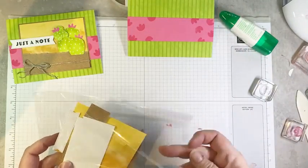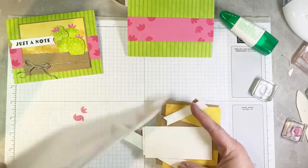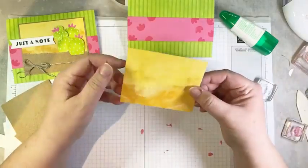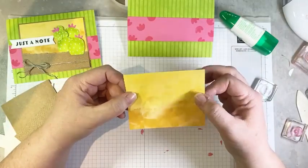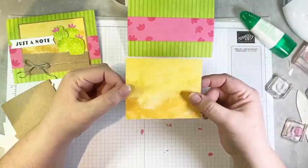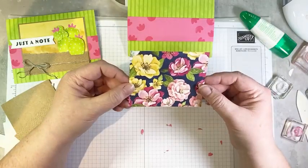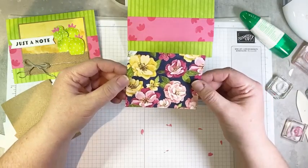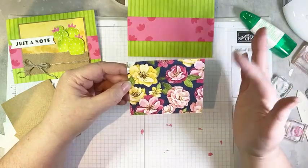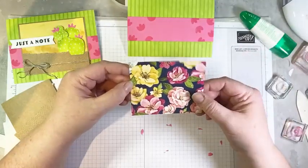Now, we're going to build our background before we stamp and punch all of our cactus pieces. So I have a piece of new designer series paper. There are so many gorgeous papers in the new mini. This, if I flip it over, has beautiful floral images. This is from the Happiness Abounds suite, or Hues of Happiness suite. And this DSP is absolutely fabulous. It's going to be my favorite. It already is. I absolutely adore it.